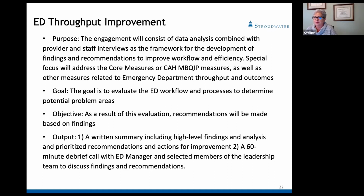What areas are particular pain points to the emergency department, how that impacts your core measures or your MB-QUIP measures related to ED throughput and outcomes. So the goal is ultimately to evaluate the workflow and the processes to look for those problem areas. The objective of the evaluation is for recommendations to be made based on findings, providing the hospital with a written summary, including the findings, the analysis, and prioritized recommendations and actions for improving those areas. Also, along with a 60-minute debrief call with the ED manager or the selected membership of the ED team, the leadership team, and those that are chosen to participate by the leadership.